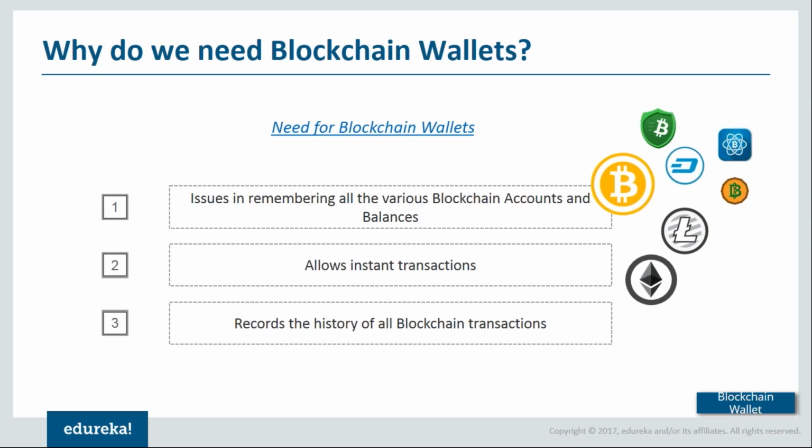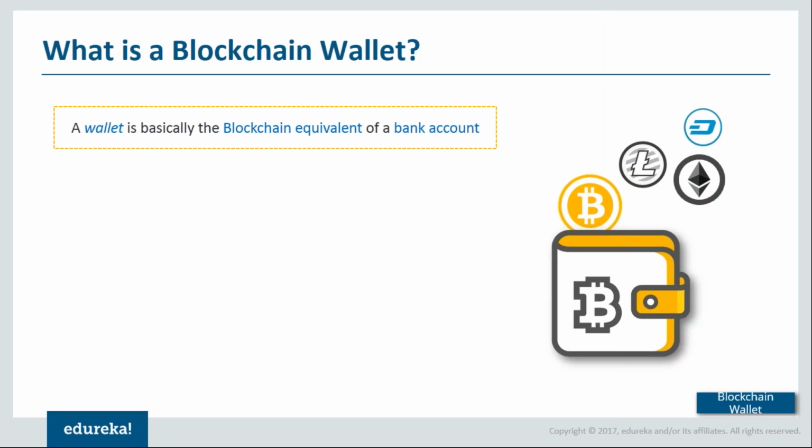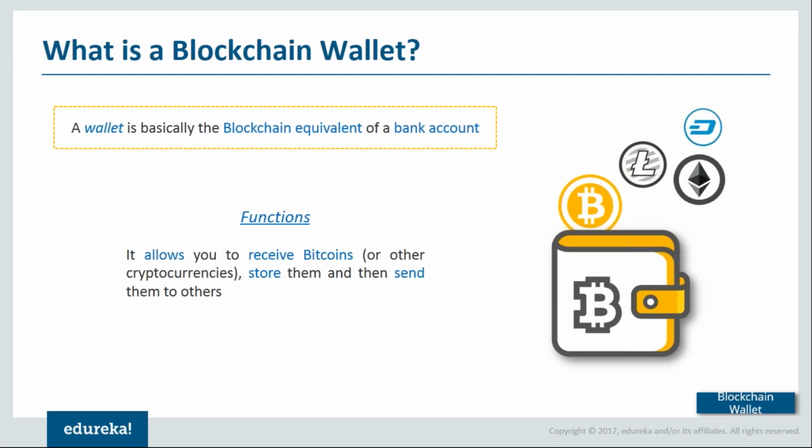Now moving on, let's try to understand what exactly is a blockchain wallet. It's basically similar to a bank account. Like how you have a PayPal account, or a bank account with Bank of America, ICICI, HDFC, and so forth, your blockchain wallet is also equivalent to a bank account. Here you use this blockchain wallet to send, receive and store your bitcoins. So again, similar functions to your bank account itself.